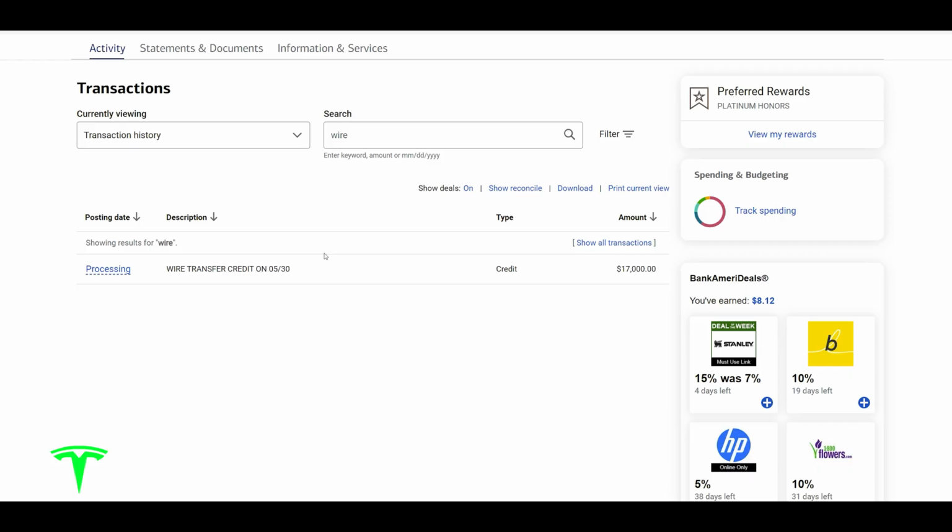Bye. I logged in online to my bank account, and sure enough, there it was. My wire was processing. I really like how this process is proceeding, especially getting paid before my Model 3 gets picked up.